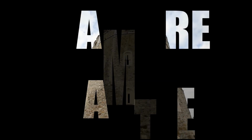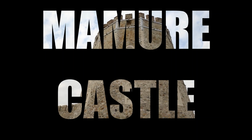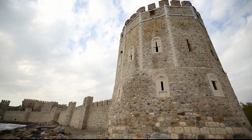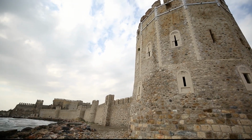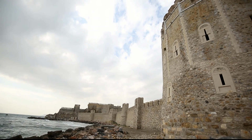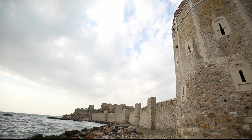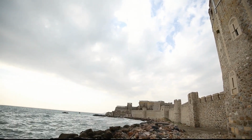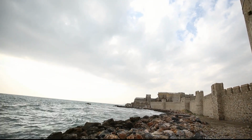Marmara Castle is one of the Turkish castles that have survived to the present day on the Mediterranean coastline. The castle of Marmara is made of flush-cut stones. The castle consists of three parts: the inner courtyard separated by walls, the outer castle in the west, and the inner castle built on the rocks to the south of them.